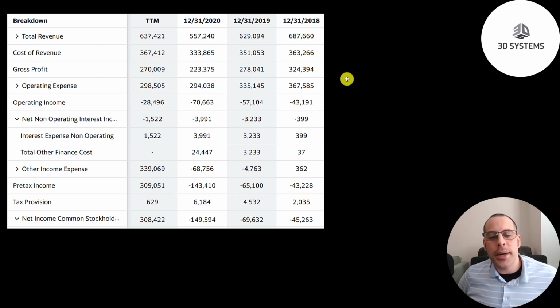Below that is their operating expense. Examples are R&D and marketing. Then below that is their operating income, which is negative every year. So that's not a good sign. The company has been around a long time, since 1986, and they still have negative operating income.